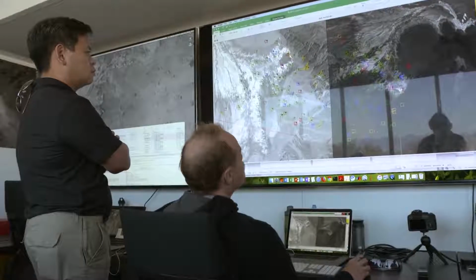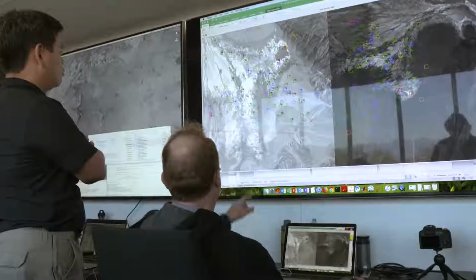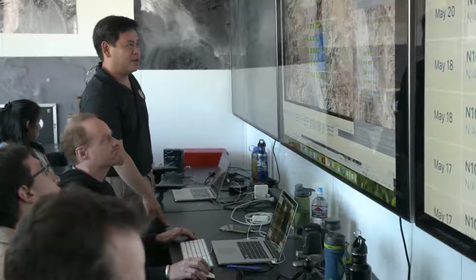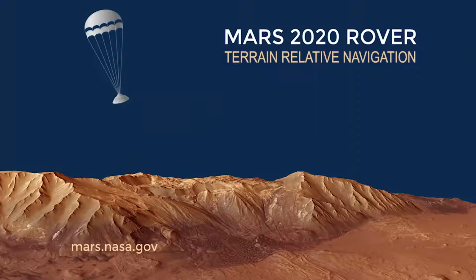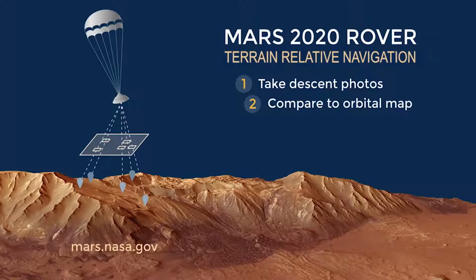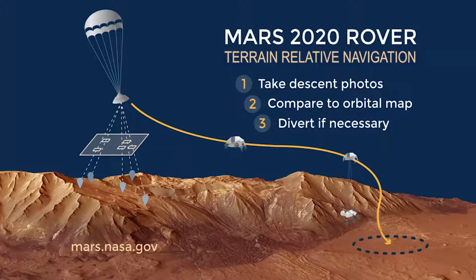What terrain relative navigation gives you is the ability to avoid hazards that you already know about. So large hazards, hills, craters, things that you've seen before. With the camera, we take images as we're descending, and we match pieces of the image to orbital imagery that we have stored on board. And if we make many of these matches, we are able to figure out where we are relative to the map.